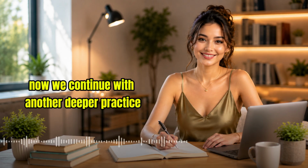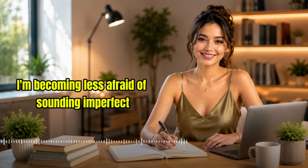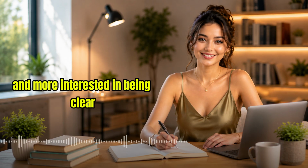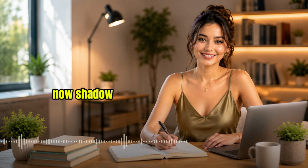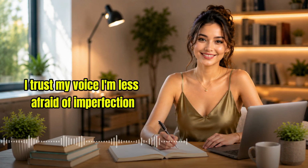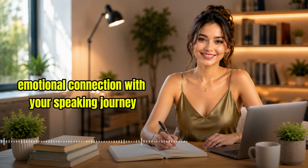Now we continue with another deeper practice. I'm learning to trust my voice more. I'm becoming less afraid of sounding imperfect and more interested in being clear, honest, and confident when I speak. Now shadow. I trust my voice. I'm less afraid of imperfection. I want to be clear, honest, confident. This creates emotional connection with your speaking journey.